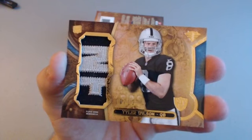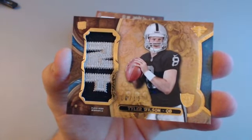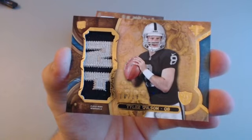Not sure. I wonder if it was a misspelled jersey and they spelled Wilson W-I-L-S-E, and they just said, let's just cut it up and throw it in a card. Either that or, I don't know what it's coming off of. That's crazy. Huh. Interesting.